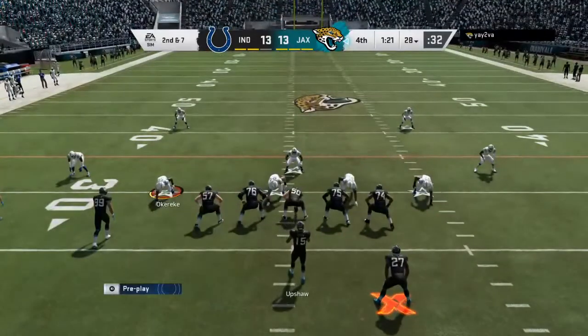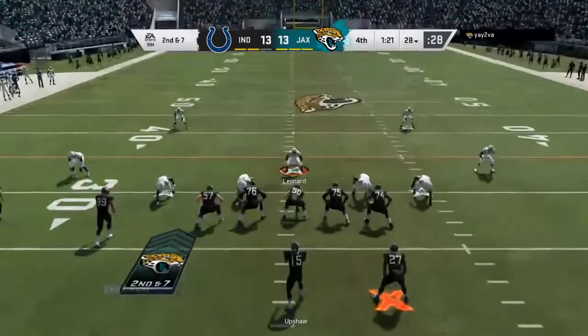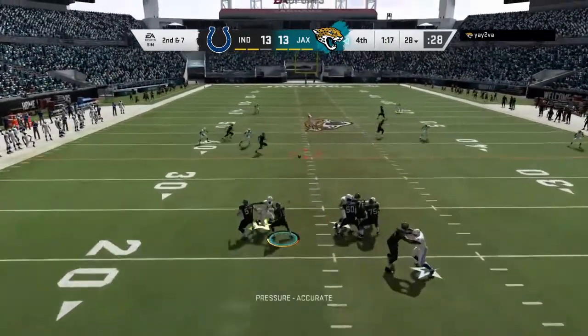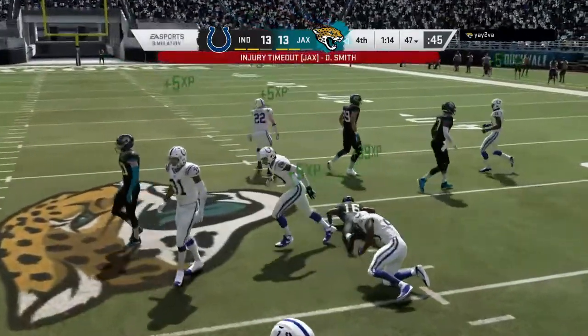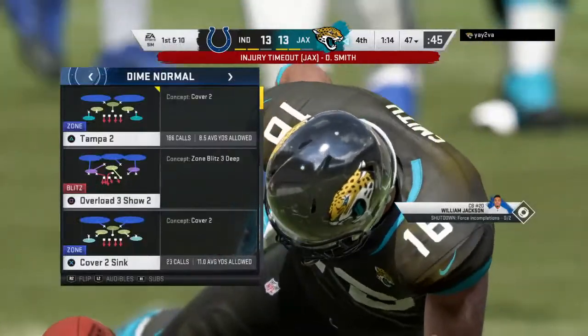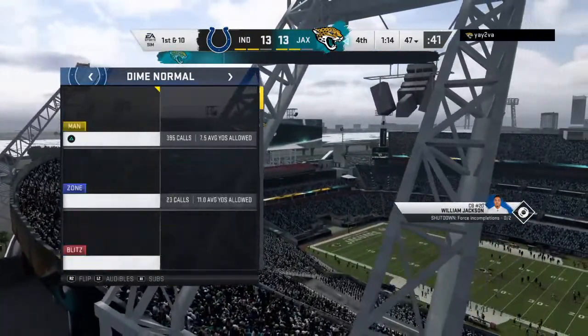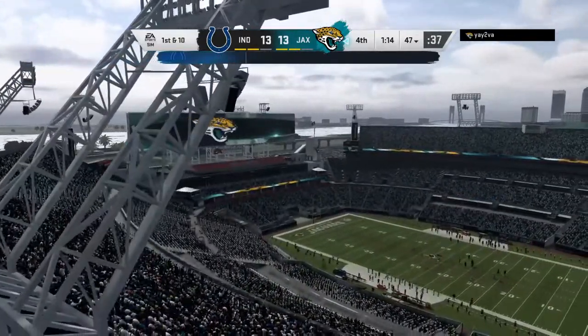Here's 2nd and 7 now from the 28. Number 53, Mike 53. No check. Here's a 2nd and 7. It's caught. Smith. And he slips up past the 45 before being tackled. Now after the completion, we're going to get a timeout, an injured player. While the training staff works on him, we'll step aside and be right back.